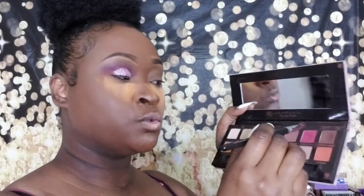Of course, y'all, to clean it up, I'm going to go back into Love Letter from the Renaissance palette, and I'm just going to clean up the eye with it and blend it out.